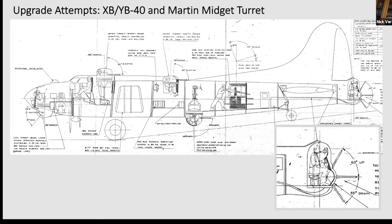And then if you look at the tail section of this drawing, it's the Martin midget turret. It was a very lightweight turret, and the guns were moved literally down to the gunner's shin area. And again, hydraulically manipulated. The guns had greater movement range, up 60 and down 55 degrees.